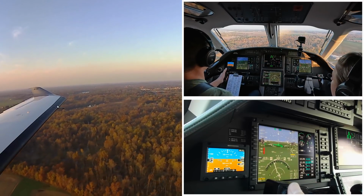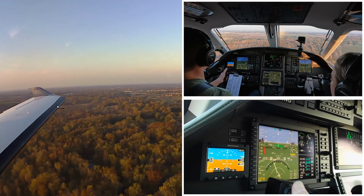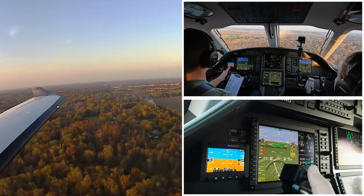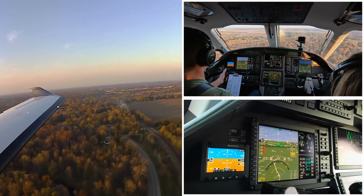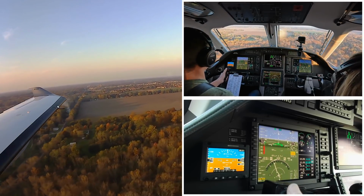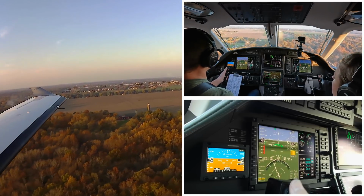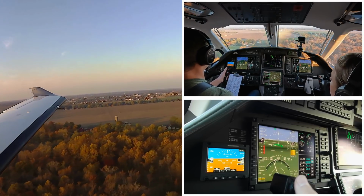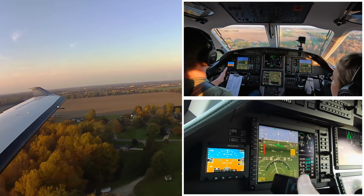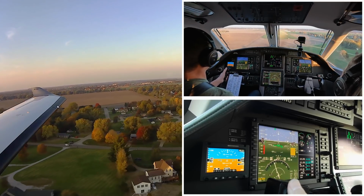Going over the numbers. Alright, we're going to go ahead and go full flaps here. Slowing down to DSB. Still have 3 greens, flaps set 40. Our F speed is only 75 today. Right on speed, we're looking good.